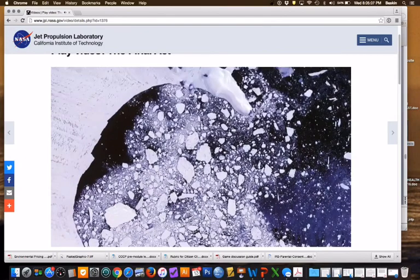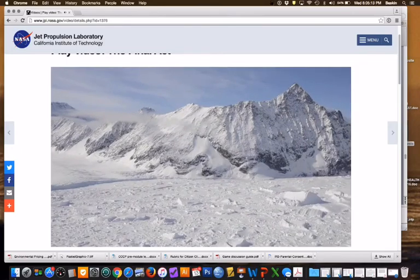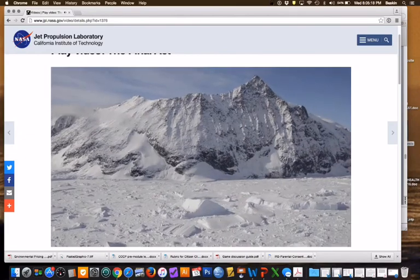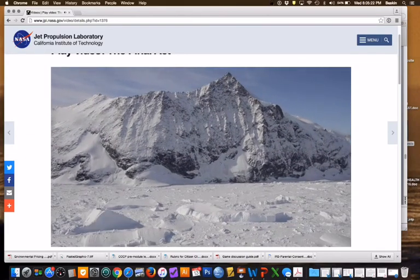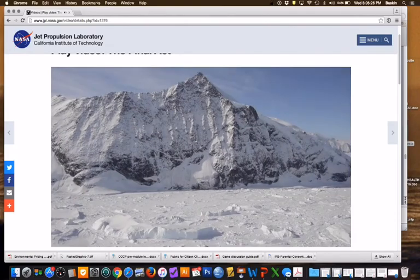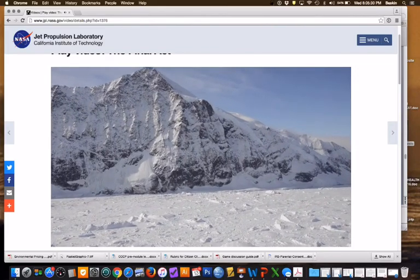Now we have this rare opportunity of this ice shelf destabilizing and eventually collapsing in front of our eyes. And that will give us incredibly valuable lessons that we could use to understand what might be happening elsewhere in the future. It is certainly a warning. The conclusion is inescapable.